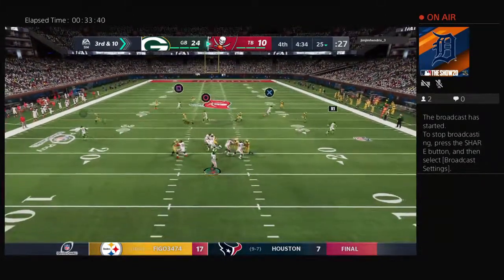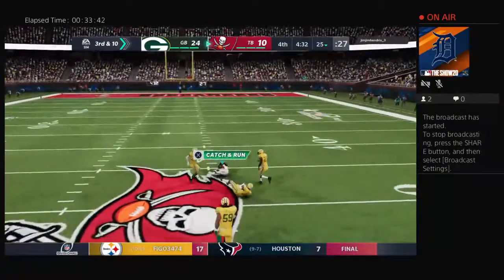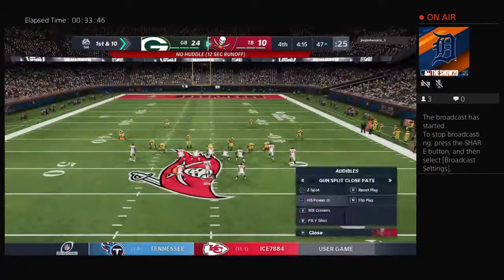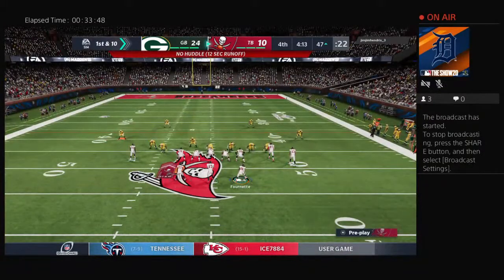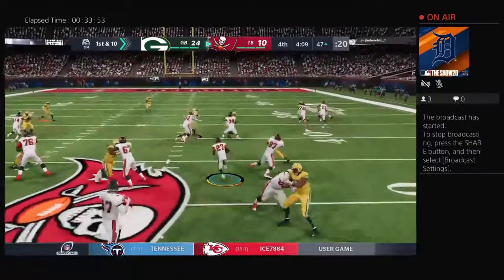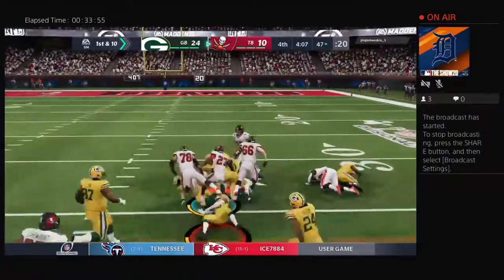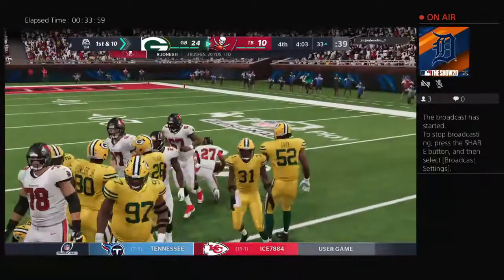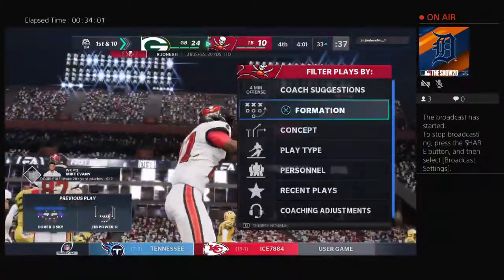So the shotgun snap to Allen, and he'll be taken down, but not before they work it across midfield. That gain on 3rd down, good for 28. 1st and 10 at the 40. On 1st down, it's Jones. That's over 40 yards of movement with those last 2 plays.